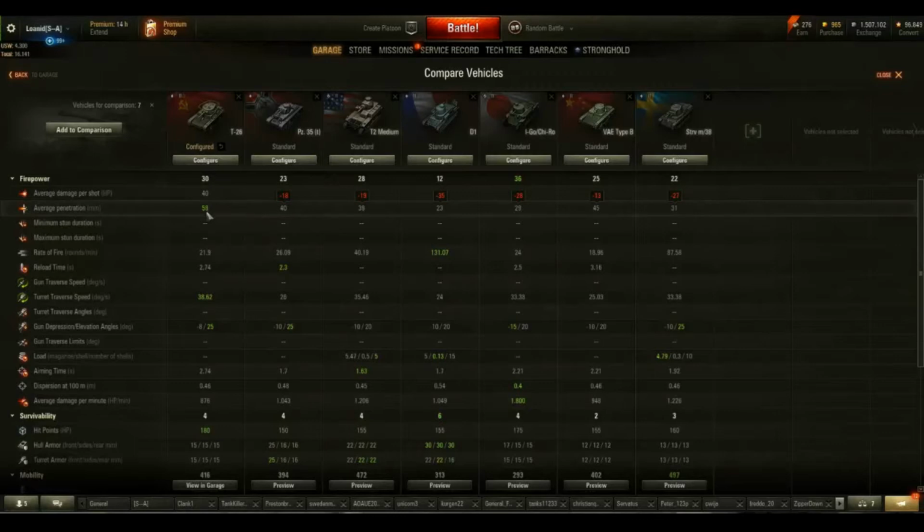We're going to jump over to the rate of fire, which is rather sad. 21.9 gives it a really bad rate of fire. The reload time, as you could have guessed because of that, is also bad. But an outstanding feature is the turret traverse speed, which is going to be a huge help for you in close combat, and it's really nimble, and you'll figure it out when you get into a situation like that. Gun depression, not so good, -8, not bad. It's somewhere in between.